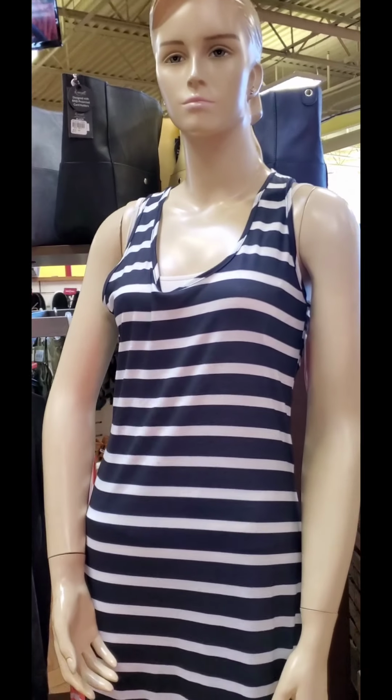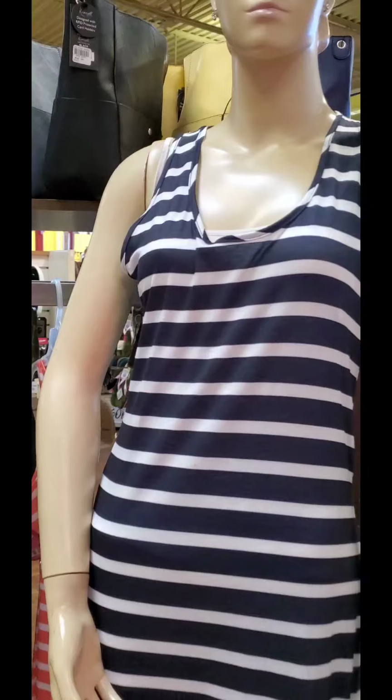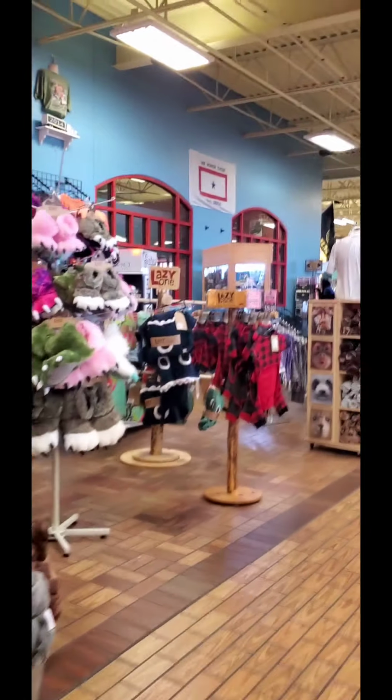Here's something for me. A little dress. That is, if I wore dresses. I really don't. I prefer pants. There's trucker pajamas.